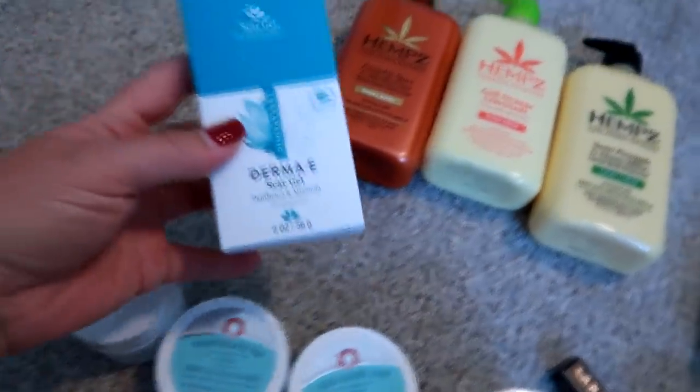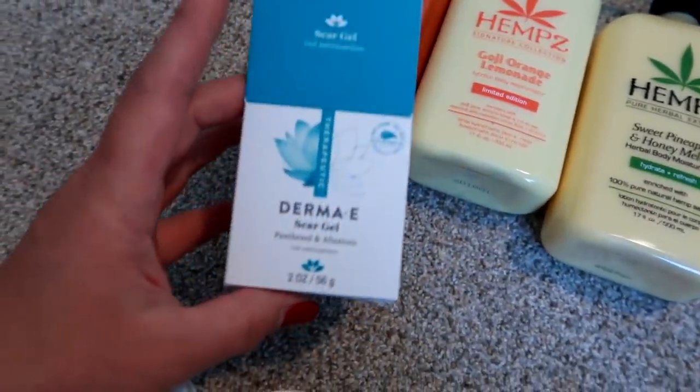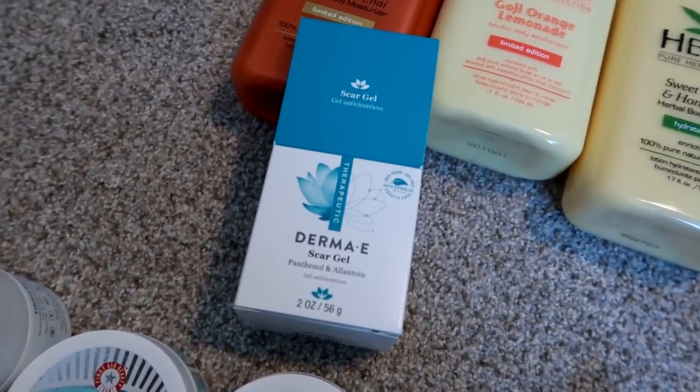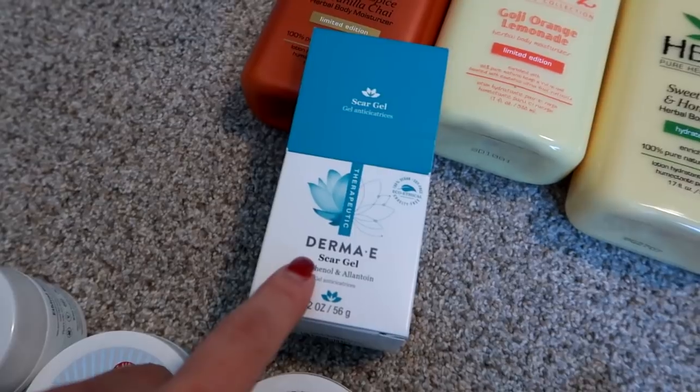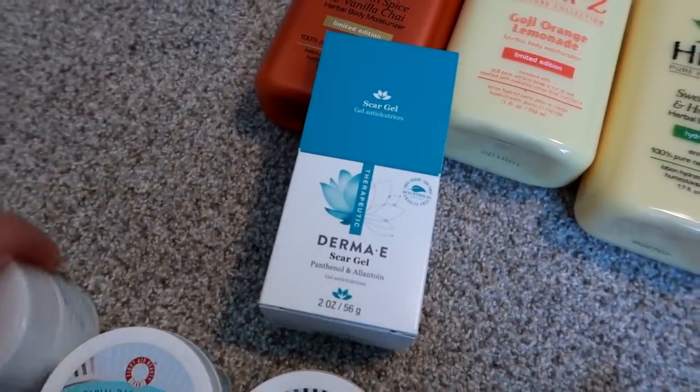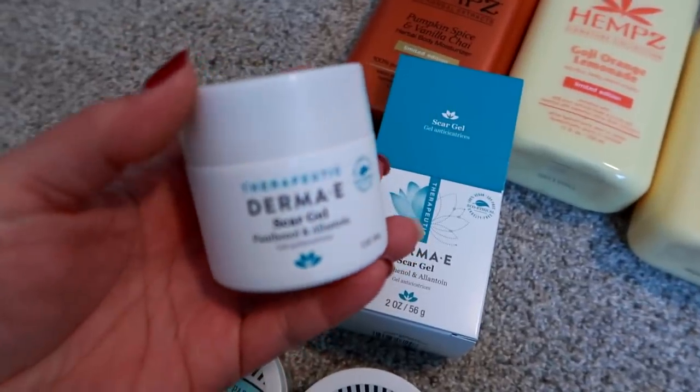And then this is a product that I have heard about, but I've never pulled the trigger. It was not on sale. I think it was roughly about $20-ish. It's the Derma E brand. I think I've used a couple things from them, but not a whole lot, but I've heard a lot of great things about them. So this is what it looks like out of the box.